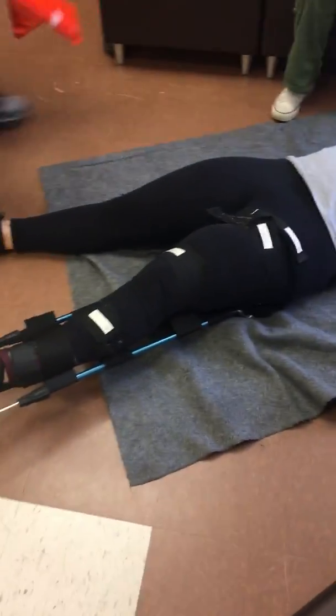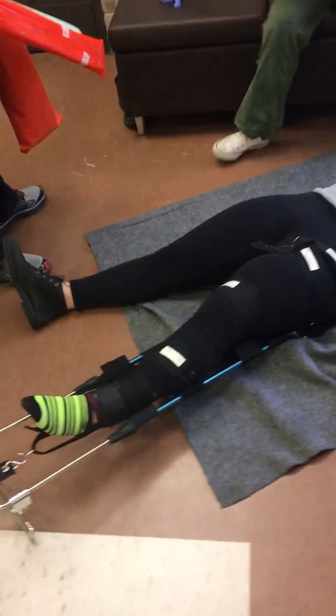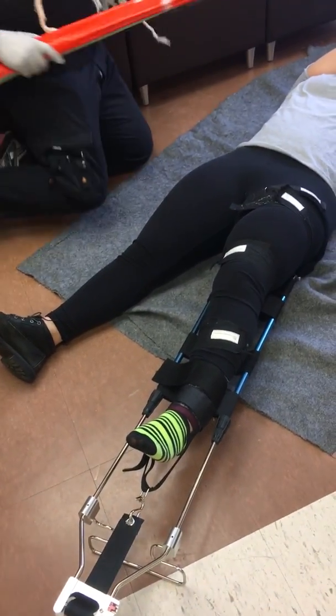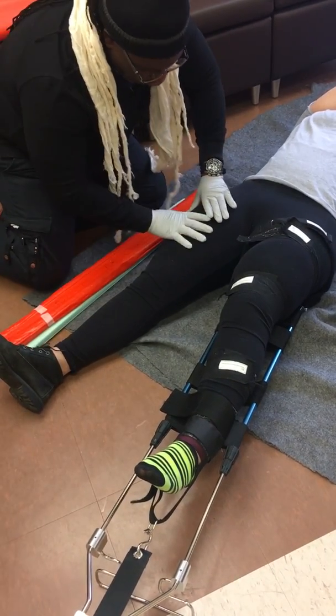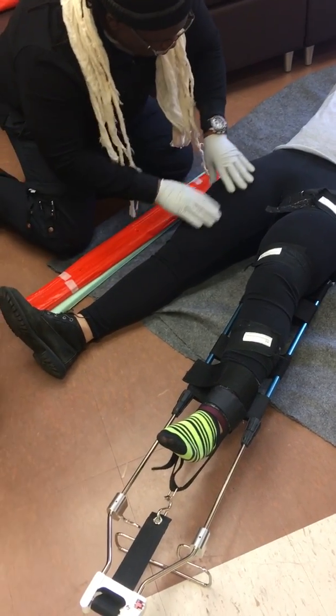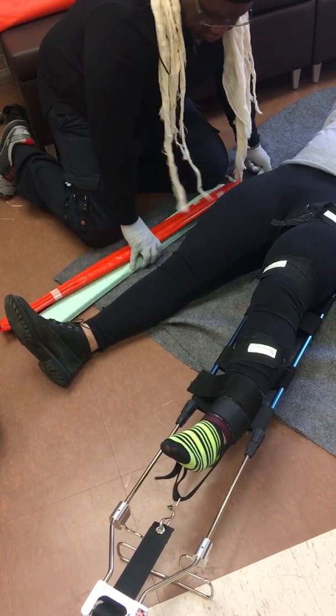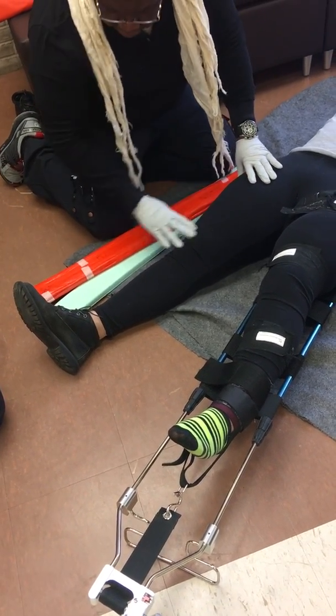We noticed that our patient has swelling in the knees. Do you feel pain, ma'am? Yes. Pain in the lower leg. Okay, there's a possible tib-fib fracture.